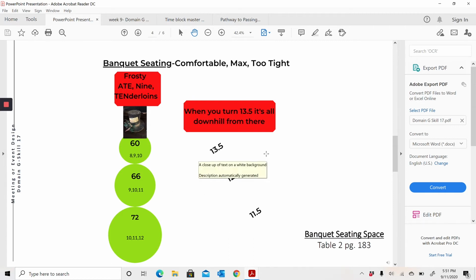Now coming over here, 13.5 square feet is how many square feet per person that you should have at a 60-inch round, comfortably. Then going down, square footage wise, is 12.5 square feet for 9 people, which is max at a 60-inch round. Then going down one more, 11.5 is too tight for 10 people at a 60-inch round.